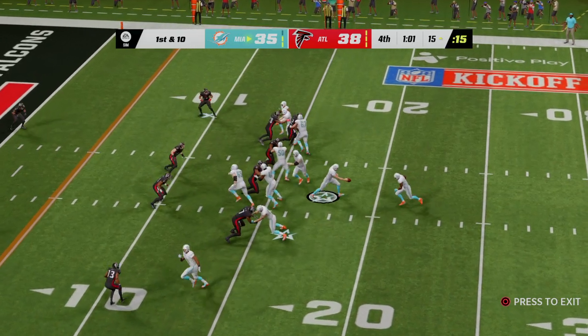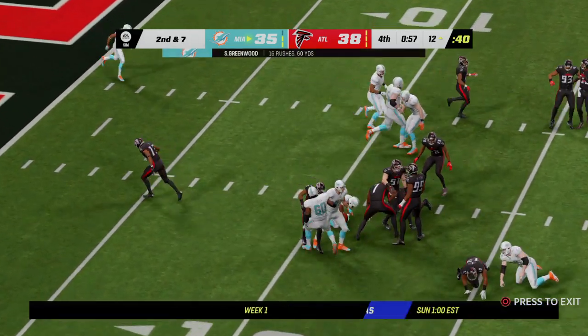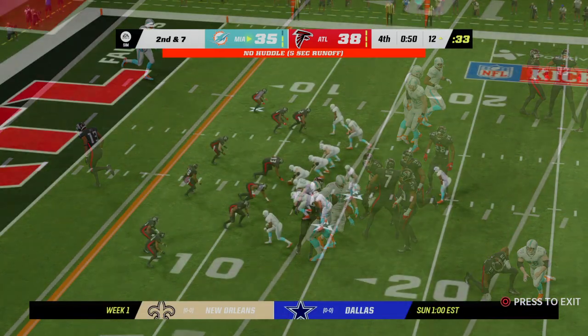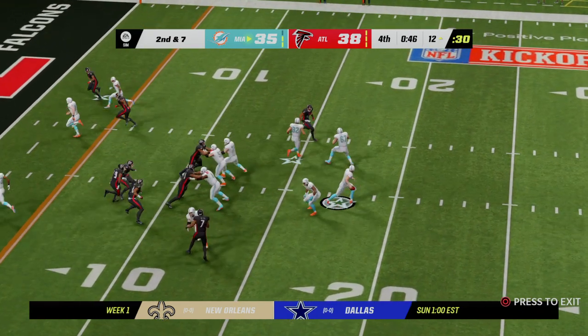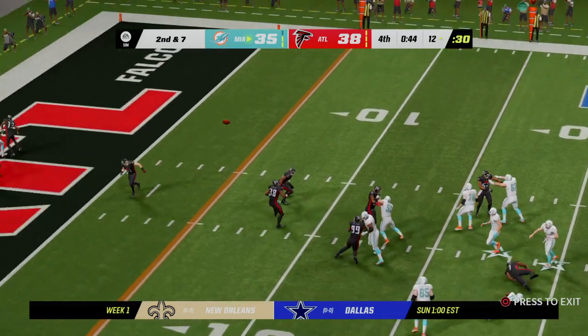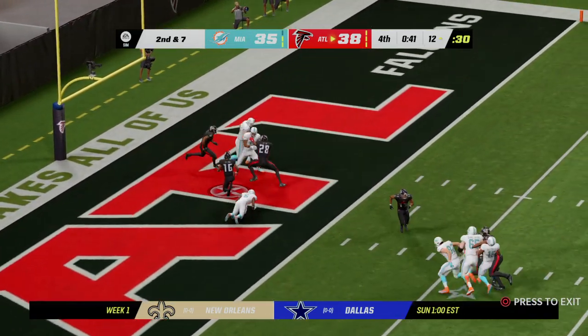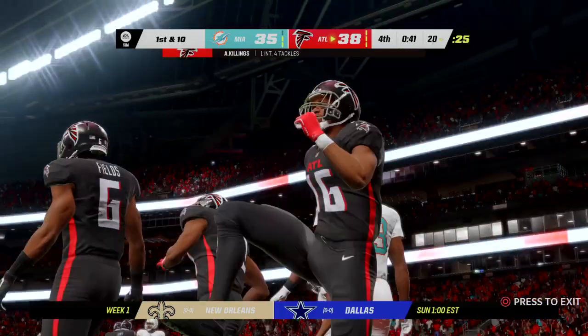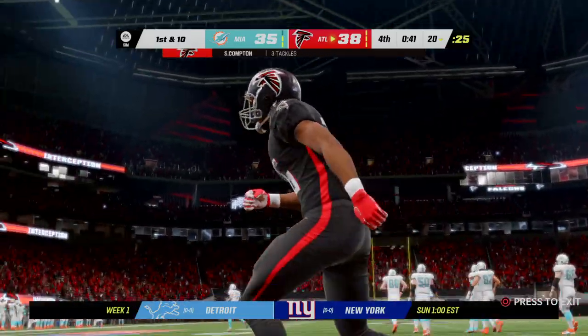Now a handoff up the middle. Greenwood. And he'll fight his way down right around the 12. Now they got to get to the line quickly. He'll look to throw. He forces one there. It's a potential dagger as it's intercepted. And the Falcons have just about sewn up this football game.